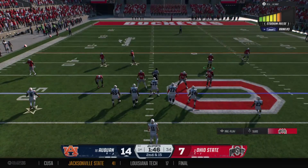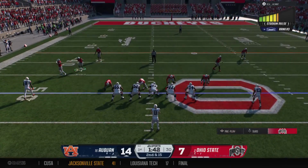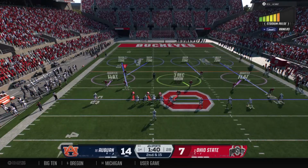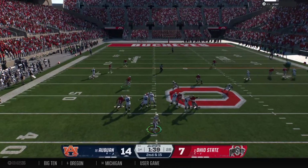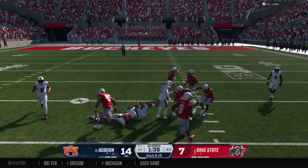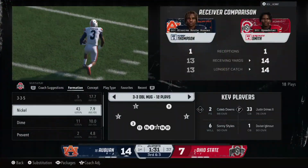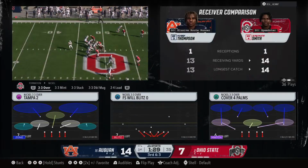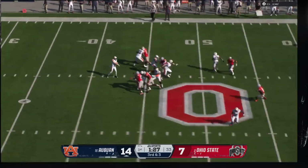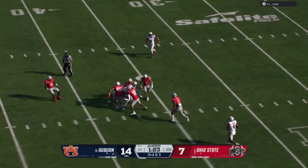You know when you're playing against a defense of this caliber, you're going to have some sort of balance, right? You can't just drop back and throw it every single play. Nothing going on that last run. They're going to have to find another way. Oh, a lot of space. And he's wrestled to the ground. And the offense here dialed up a really good zone. Give credit to the offensive coordinator. He called the right play at the right time.